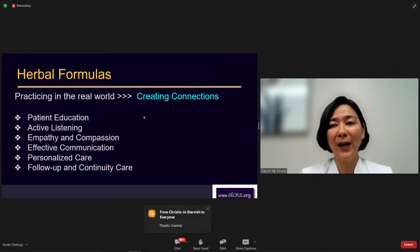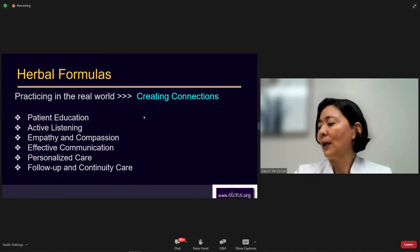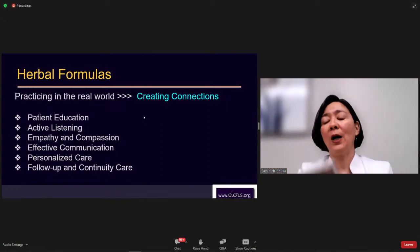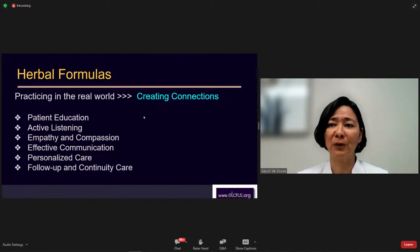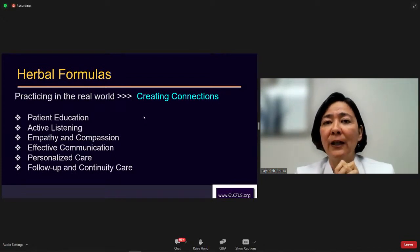With patient education. This is why I created a lot of forms to hand out to patients and explain the formulas to them. You have other materials that you can use. Let me see if I can show you. This is one brochure about Chinese herbal medicine that I have here and hand out to the patients.